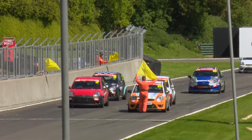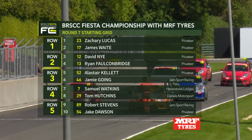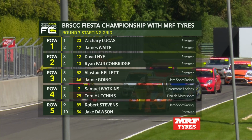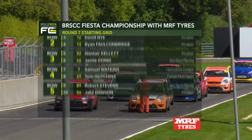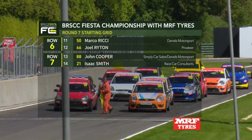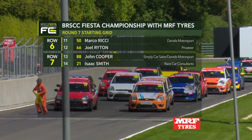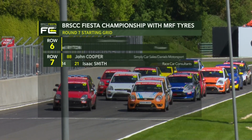Thanks very much, Lloyd. It is Zachary Lucas on pole. James Waite to his outside. Behind them, David Nye in 3rd, Ryan Falconbridge 4th, Alistair Kellett on row 3 with Jamie Going. 4th row, Sam Watkins and Tom Hutchins. Then on row 5, Robert Stevens and Jake Dawson, Marco Ricci and Joel Wrighton on row 6. Row 7 completing the grid, John Cooper and Isaac Smith.